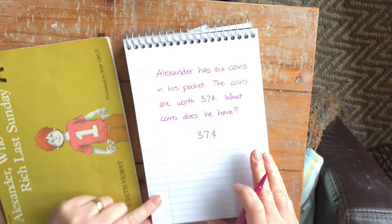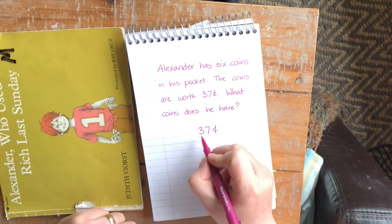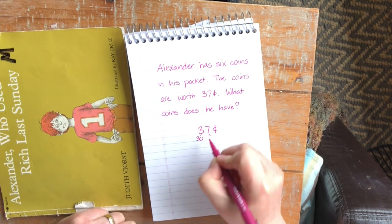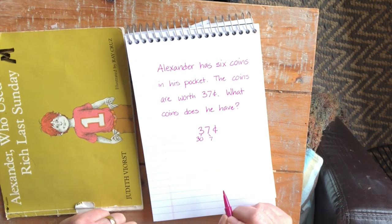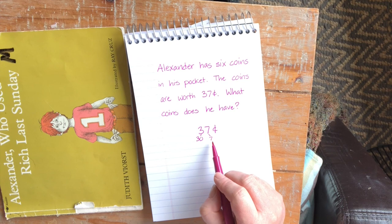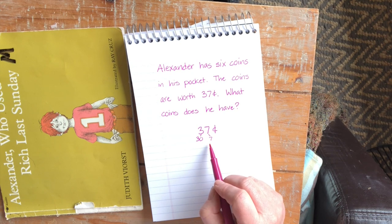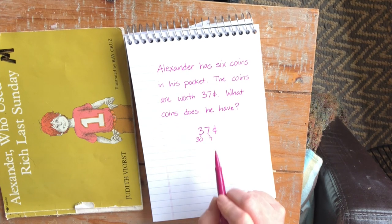Okay, so the way I thought about this was, I thought about the number 37, and I'm going to break that number into 2 numbers. I'm gonna say it's 30, because there's 3 tens, and 7, because there's 7 ones. And then I'm gonna think about this number 7. What coins could I use to make 7 cents? Well, I could use 7 pennies. Oh, but wait, Alexander only has 6 coins, so that won't work. How else could I make 7 cents?